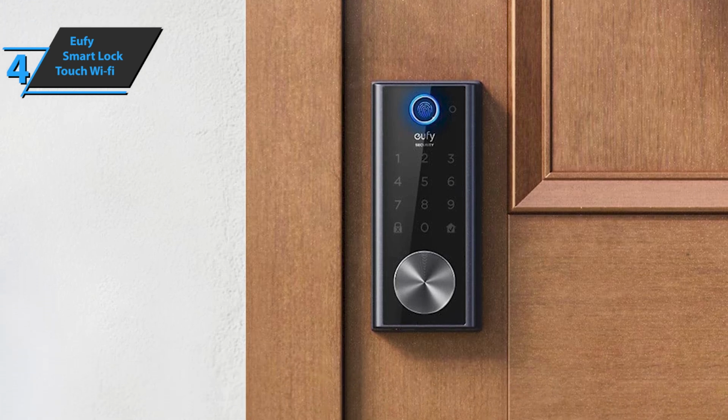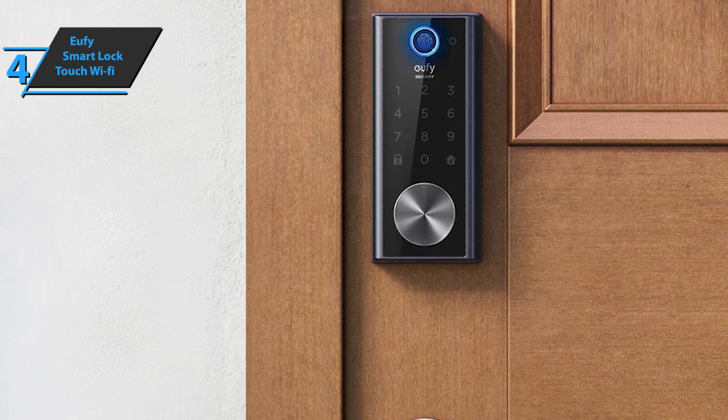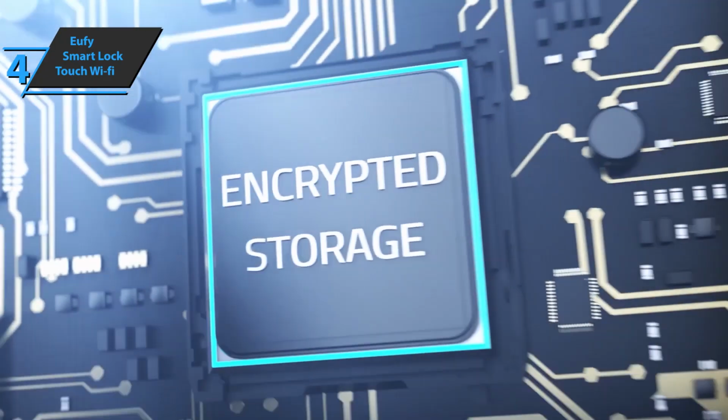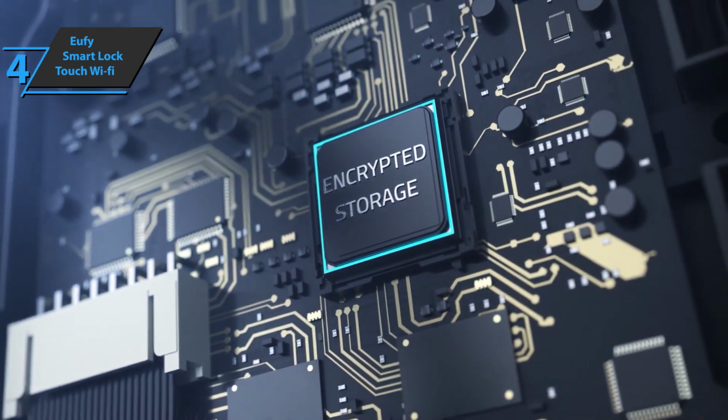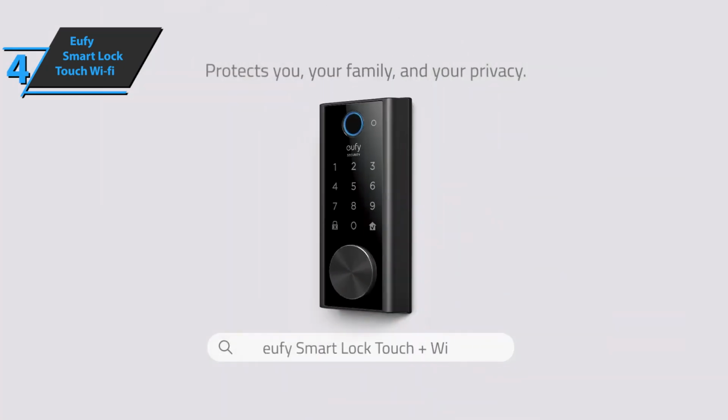The touchscreen provides good backlighting and is very fast, while the lock responds immediately to application commands to lock and unlock the door. Also, the fingerprint scanner works flawlessly. For the listed price, you can't beat this one.